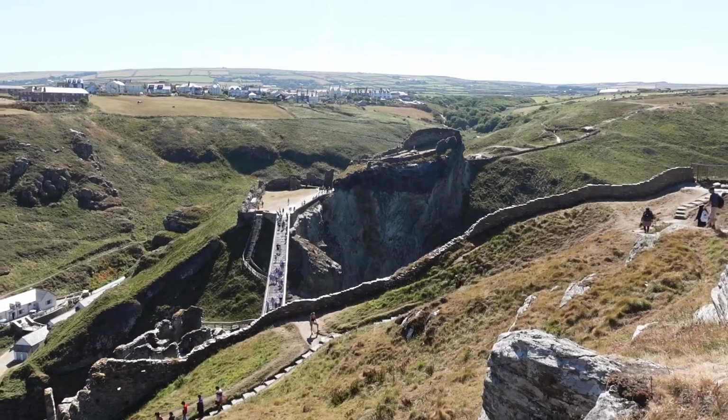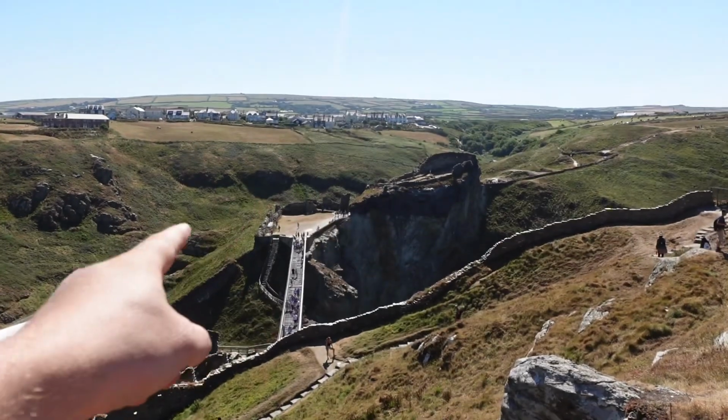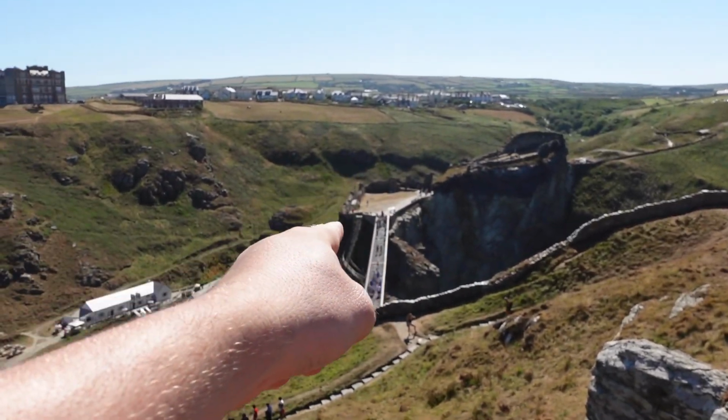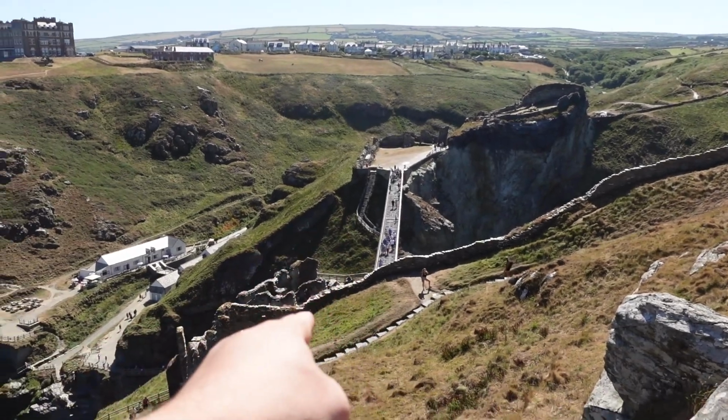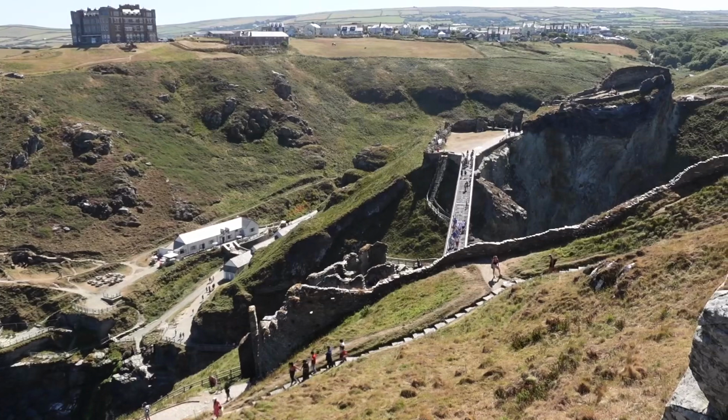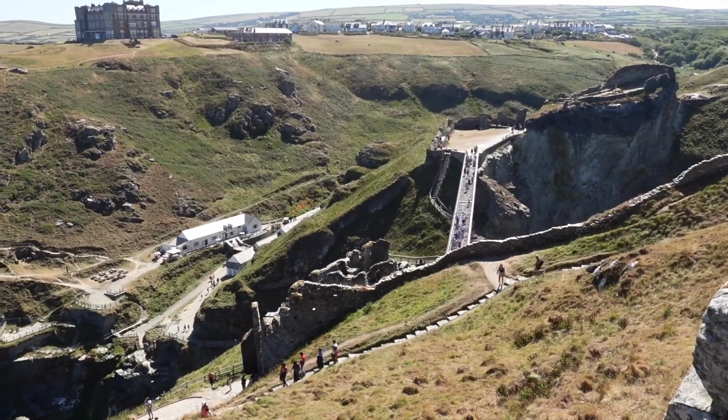Now that's a cool view. So that's the mainland part of the castle there, the upper courtyard I think it was called, and the Gatehouse Courtyard. There's the bridge coming over to the island we're on, and right there is the remnant of the Great Hall. Wow, that's a view.